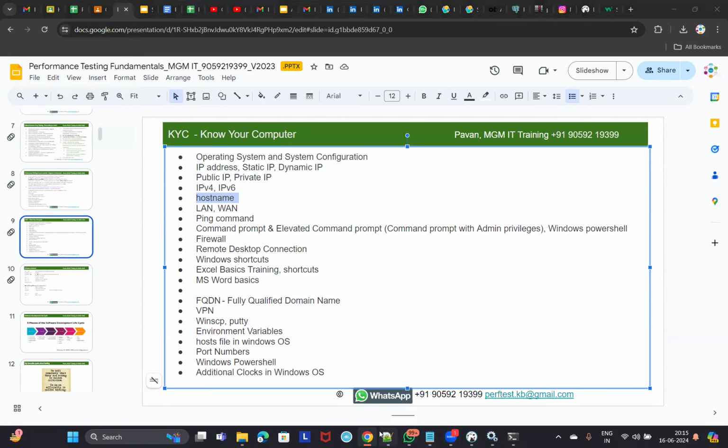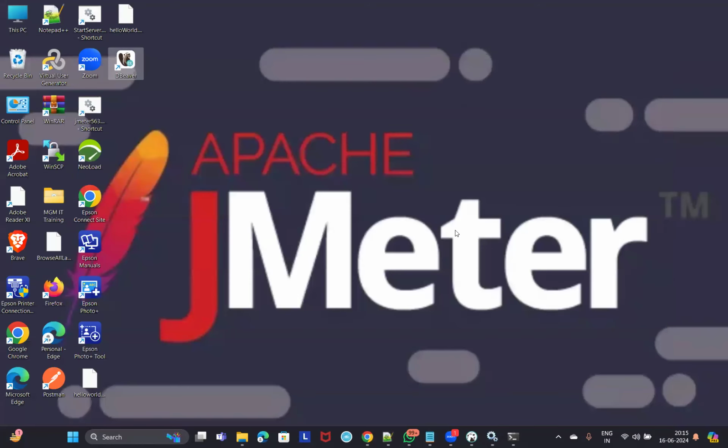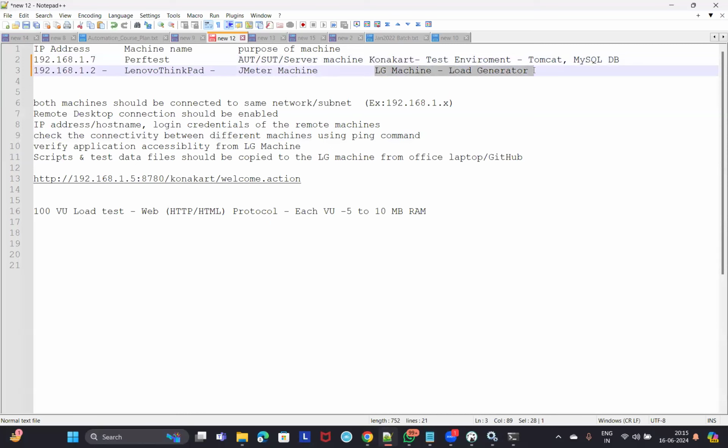So now, let's assume that this is your test environment on which I am having my application under test or system under test. It means whatever application I want to do performance testing is running on this machine called perf tester. And now let's assume that this is your JMeter machine. To help you understand, I kept an Apache JMeter logo on the desk as a desktop background, right? And now I'm going to use this machine as my load generator machine if you want to do some performance testing.